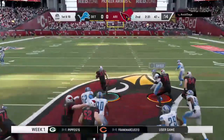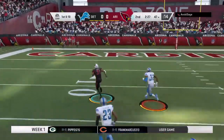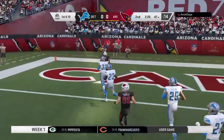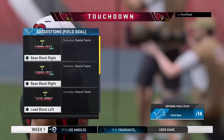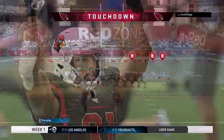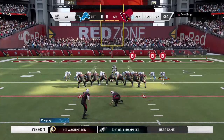On first down, it's Johnson. He's got the first down and more, inside the 40. Touchdown, Cardinals! David Johnson, 53 yards, as his guys are first onto the scoreboard here this afternoon.